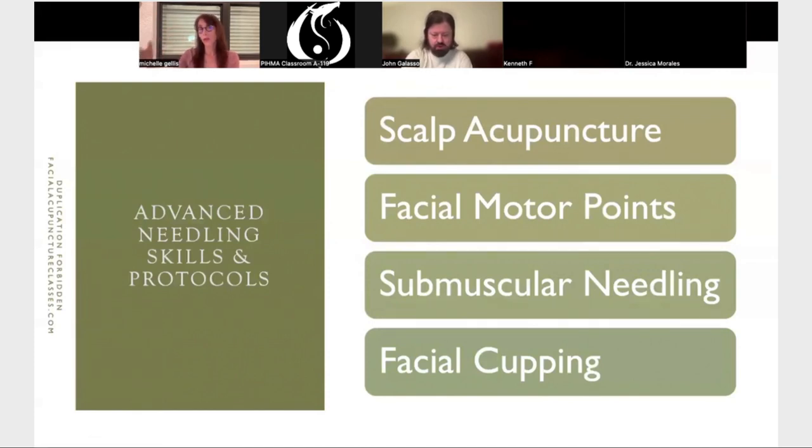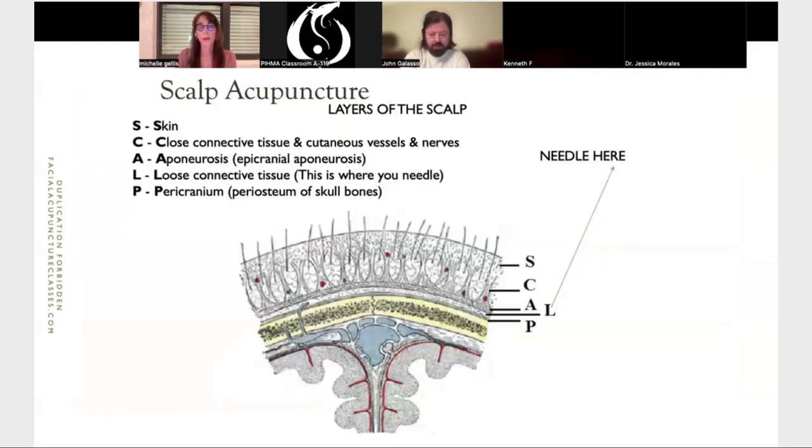So some of the advanced skills and protocols that I teach, like scalp acupuncture, there are areas of the scalp that affect the face, facial motor points that are very unique to treating the face, submuscular needling, which is a technique that I teach where you actually go underneath some of the muscle groups to help with the fascial adhesions and bring energy to the different muscles, and then facial cupping, which I talk about. So scalp acupuncture, if you're not familiar with it, it's great. Great stuff. I love it.